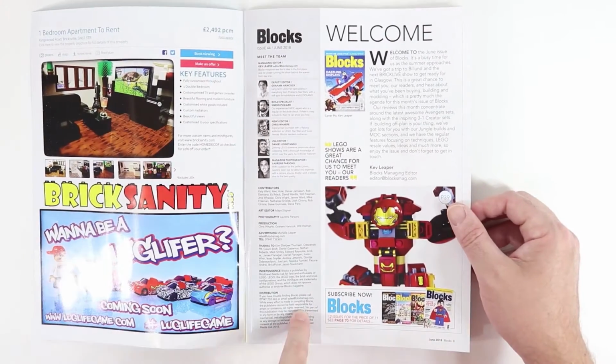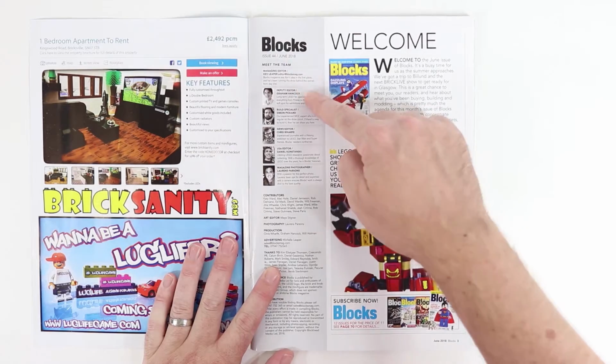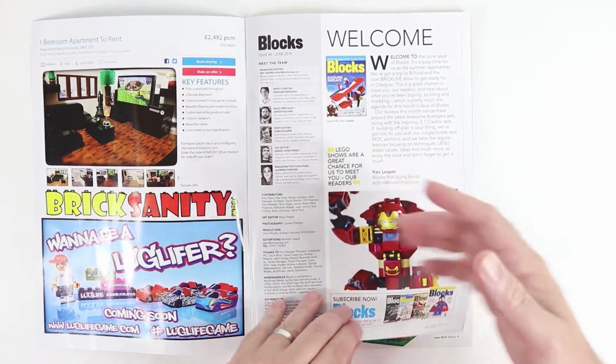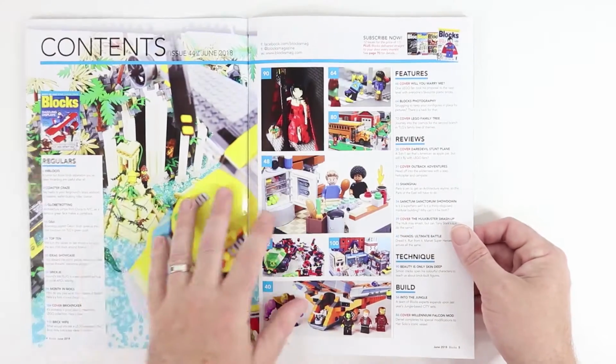The Meet the Team section means a little bit more to me this month because I was actually able to meet Graham, Chris, and Daniel in Denmark last month, so that's kind of cool to know those guys now when I read through these articles.